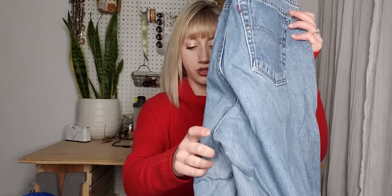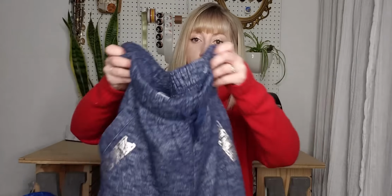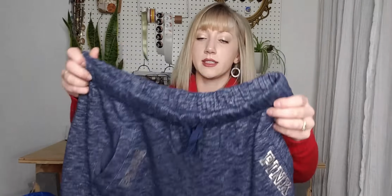Pair of vintage Levi's. This is an 18 regular short, so just a structured high-rise denim, which I love picking up. Pink Victoria's Secret. This is a brand I don't pick up all the time, but if I do, it's just based on condition and style. So really good condition here. Sweatpants. They say pink on both sides of the pockets on the front, and then up on the leg. So really good condition, like no cracking. So a lot of times this pink stuff gets really worn. People wear it till it's done, and then it's not so desirable to pick up.